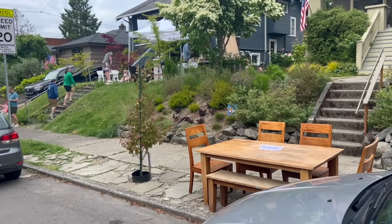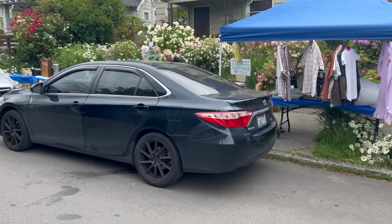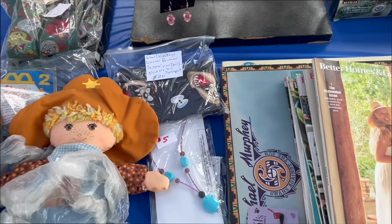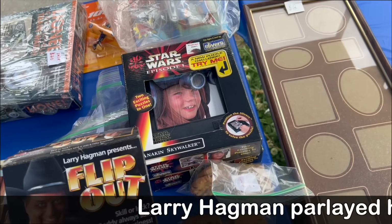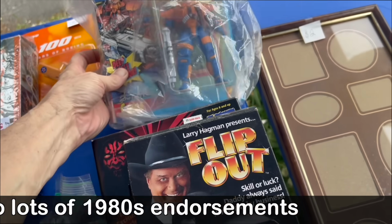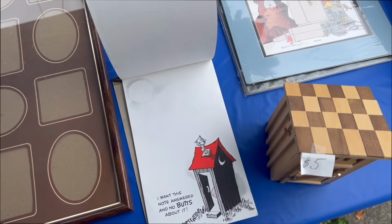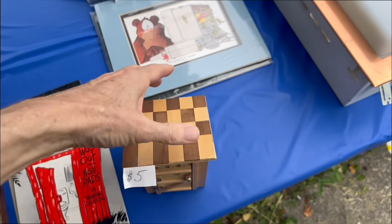Well, here we have a couple of sales all in one place. One of them says vintage, but we're going to see all of them since we're here. Well, let's start here. I see jewelry, but it's all newer. I see ephemera, but it's mostly newer. And I see Flip Out. Star Wars, also newer. 1993 X-Men. Seems like these people are into a little bit of potty humor here. And you can write special notes. And they even have an outhouse to stick it in when you're done.